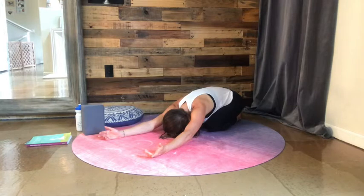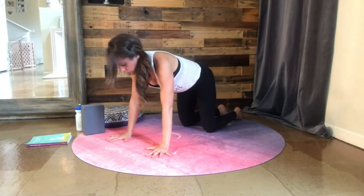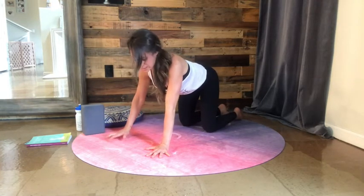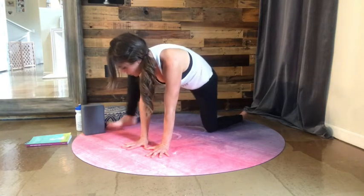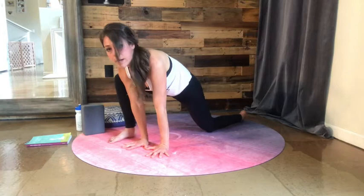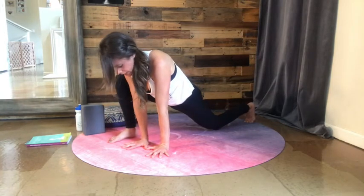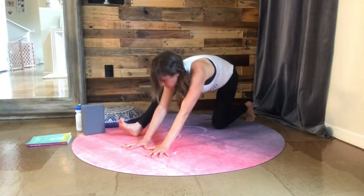Inhale. Exhale. Inhale, rock forward, all fours. This time, keep the left hand planted where it's at. Move the right hand over to the left, and then set the right foot where the right hand was. When you're here, you're gonna slide that left leg back, and then I'd like you to start to shift forwards and back.